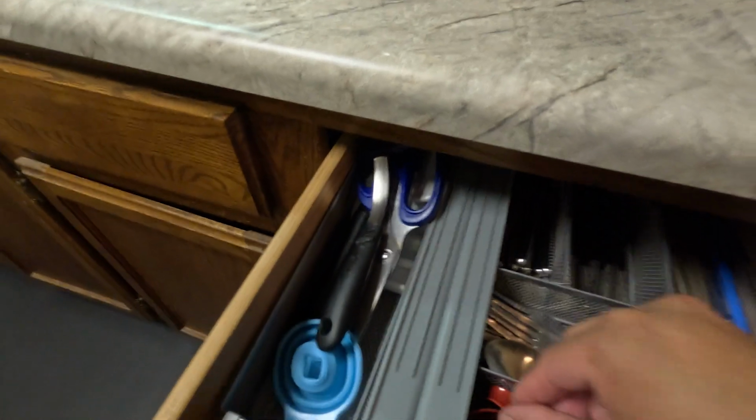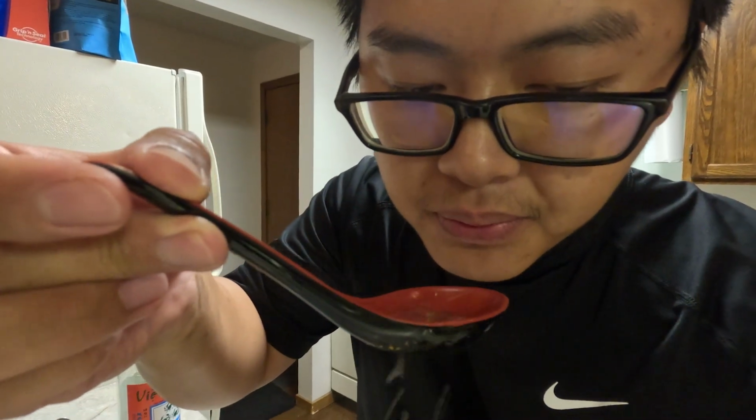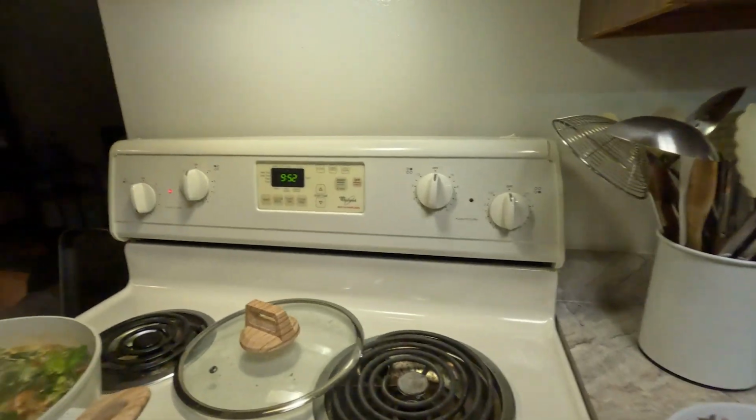And we're gonna grab a spoon here and just go ahead and taste test it. Like I said, we're just seasoning to taste, so we'll see how it tastes here. Not too bad. I think it can still be a little bit saltier.